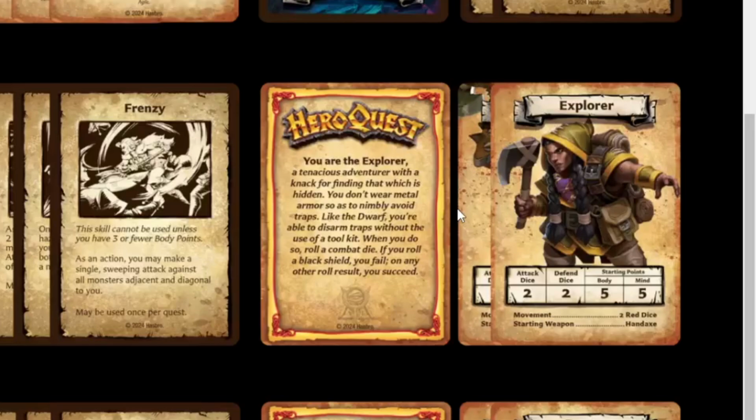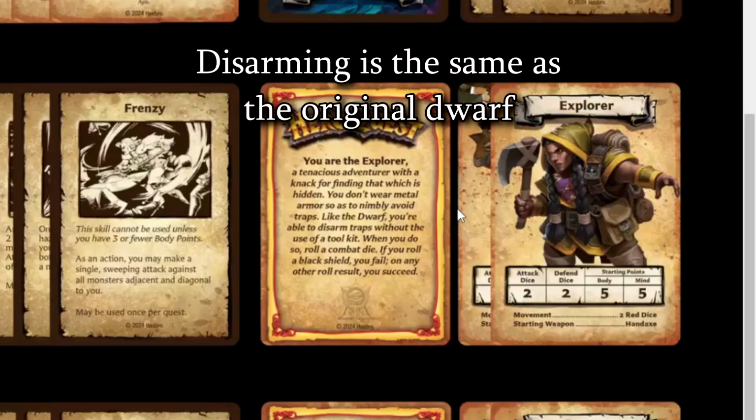You don't wear metal armor so as to nimbly avoid traps. Like the dwarf, you're able to disarm traps without the use of a toolkit. When you do so, roll a combat die. If you roll a black shield, you fail. On any other roll result, you succeed.